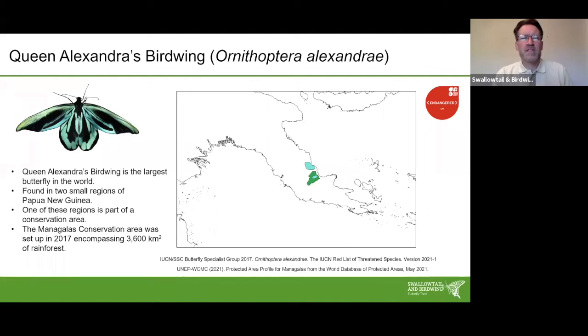The two populations exist in quite different altitudinal ranges, the plains being a fairly flat coastal region of volcanic ash deeply dissected by rivers, the Managalas Plateau being at around 2,400 to 2,600 feet or 730 to 790 meters in elevation with many volcanic features. The two distribution areas for the birdwing butterfly here are more than 30 kilometers apart at the nearest point.